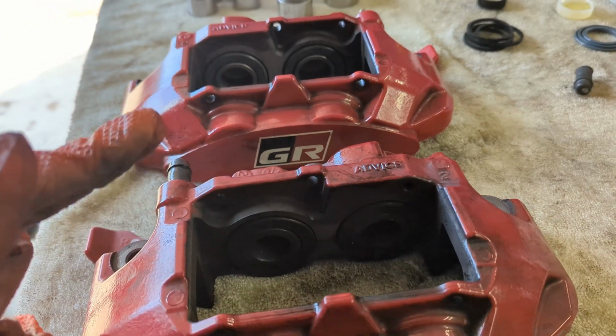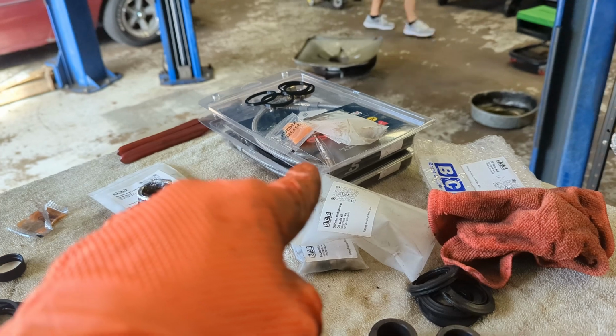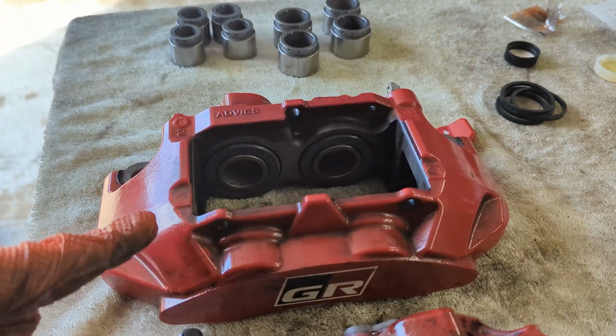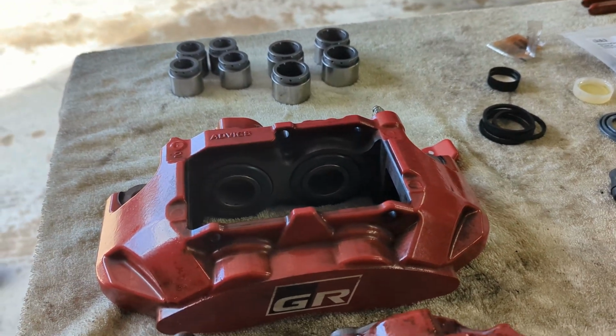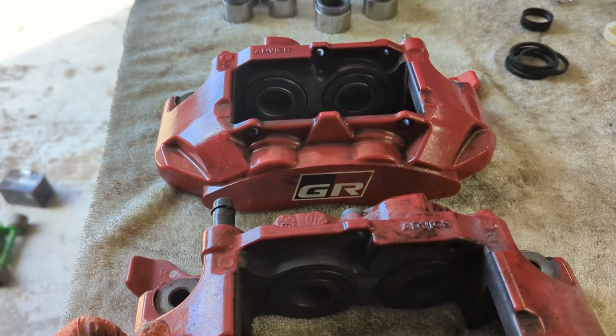So basically, this is going to be the last of it for right now until we get all of them mounted, and then we'll go ahead and install the stainless steel braided lines. But yeah guys, super simple job, and then we're going to go ahead and see how they feel once everything is all said and done. So yeah, we'll be right back.